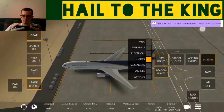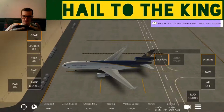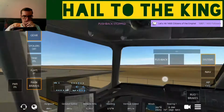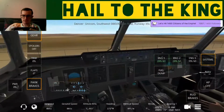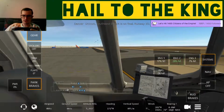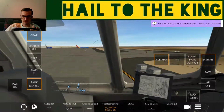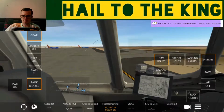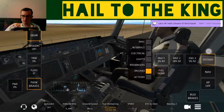I think I'm a little too far forward. I should probably back up a little bit. Parking brake set. Engine 3, stop. Engine 1, stop. Seatbelt sign off. Nav and beacon lights off. We'll just leave nav on. Config 3. Engine 2 receding. Cargo door open. Denver Unicom, United 2662 is on right downwind, runway 35 left. Denver Unicom, Southwest 086 Victor Alpha is on final, runway 35 left.